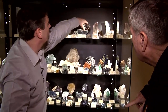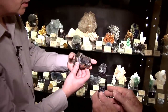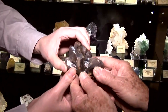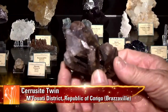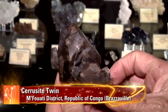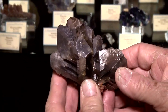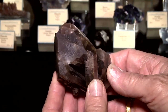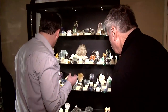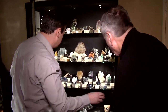I have also an old timer from 1963. Found in Mfouati in the former French Congo. It's a complete twin of cerussite. Very good. Cerussite, it's beautiful. Six months ago, I think there were a few discoveries of new things, but nothing reached the size of that one. Oh, it's wonderful. And I can show you some hidden things, which are in boxes. All right.